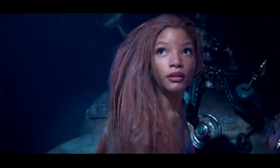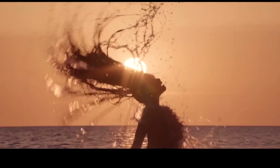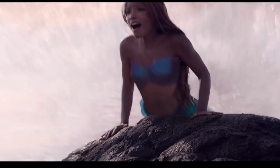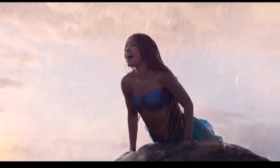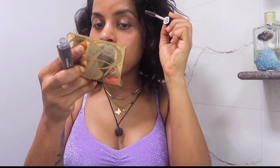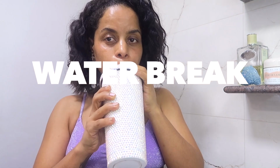So Halle in this movie, she has approximately 2 looks. One when she's on the water as the mermaid, and one when she's on Earth and she has legs and she's a human. So if you have seen the movie, you may find that both looks are quite similar. But if you look at all the technical points in the makeup, there are differences in the looks. Okay, so I already prepped my skin so it looks kind of shiny and dewy.